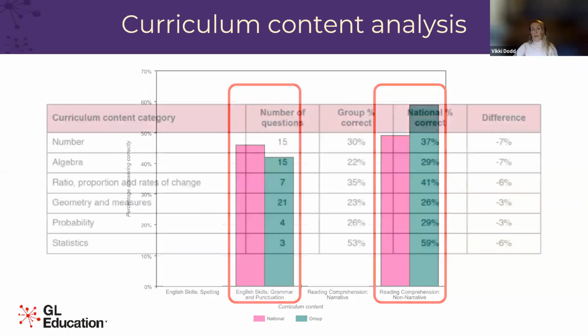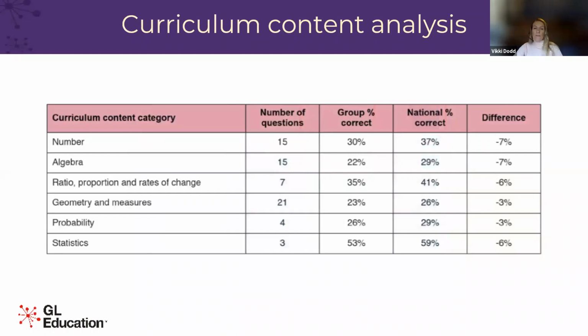You may prefer to use the table instead, and this is an example from the progress test in Maths group report. Here we can see that although one of the lowest percentage scores is in geometry and measures, this is actually one of the strongest areas when we consider the standardisation and the difference between these scores. So this area does not necessarily need to be a priority when planning how to fill gaps in learning.